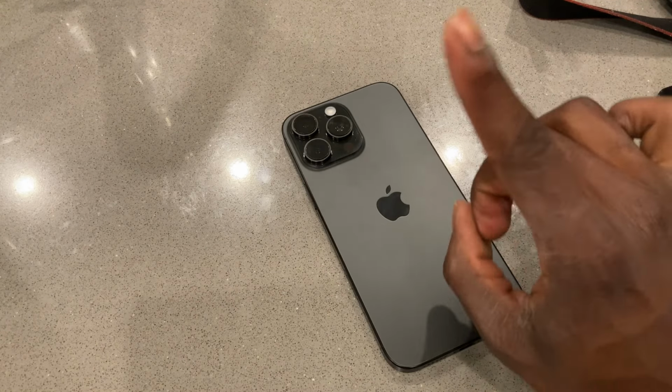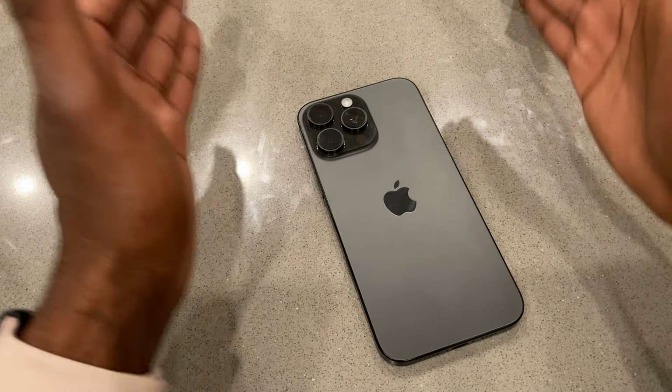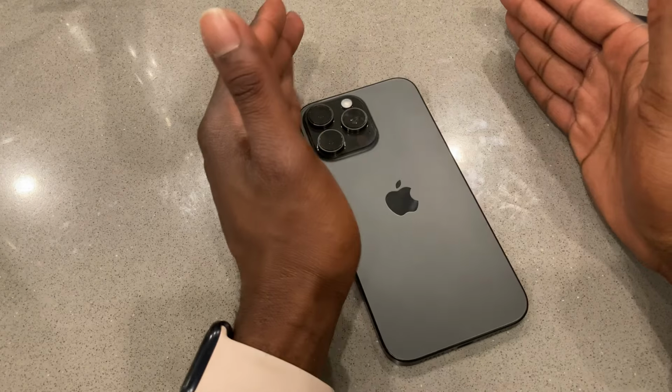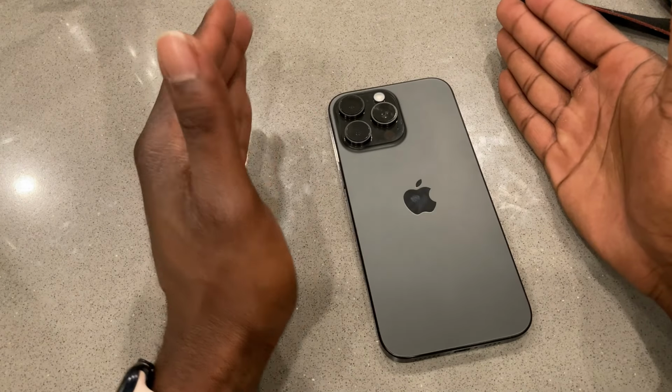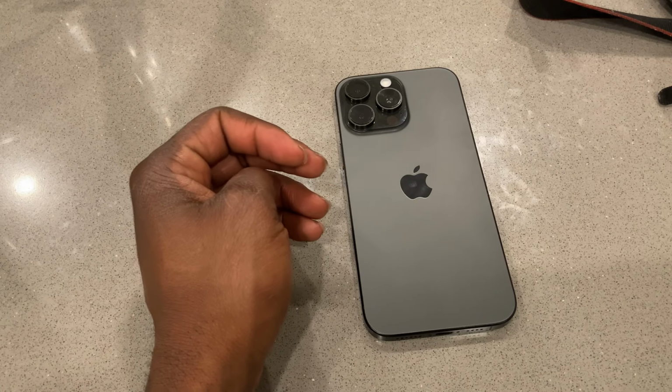But hold on, don't just leave yet. I'm going to give you guys a breakdown of why I think you can upgrade and why you shouldn't upgrade, if you get what I'm saying. I'm going to kind of try and meet you guys in the middle.